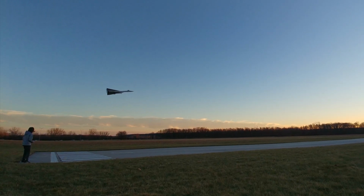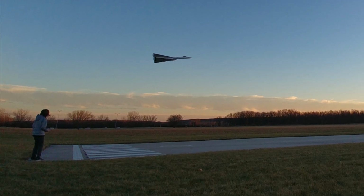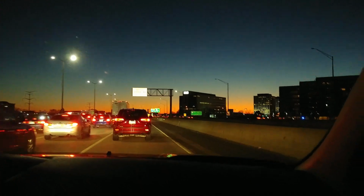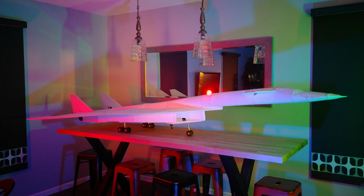I was actually extremely calm while I was flying it. I was sort of surprised, but it looked fantastic in the air, and I was like, hey, this is so good. I gave it full throttle, and it just climbed right off. And I was like, well, it's fine now. There's nothing to be afraid of.